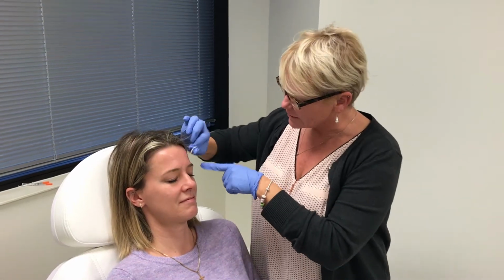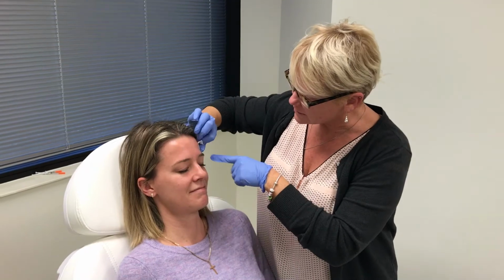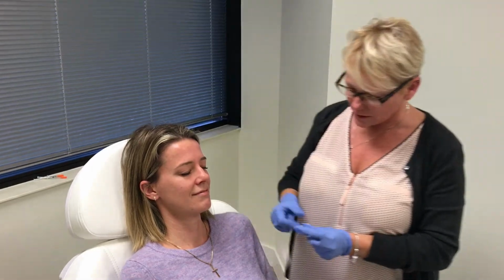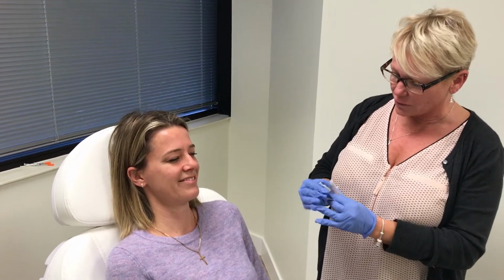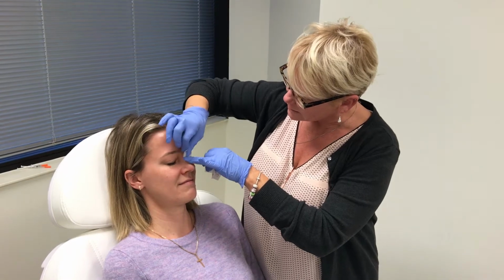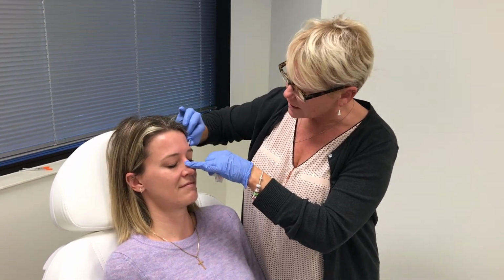You some Botox treatments today. This lovely young lady had Botox about 4.5 months ago, so she probably still has a little bit of product left. So we're not gonna have to do a ton of Botox in order to keep her looking lovely. The important thing to remember about Botox is the more consistent you are with using it, the longer it's gonna last and the less product you'll have to use over time.